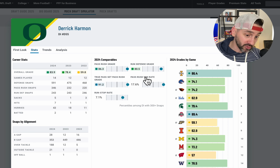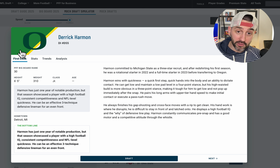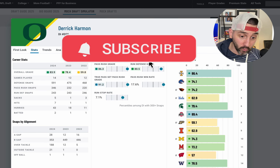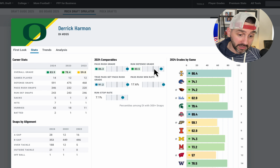Another guy I really like, probably one of the most well-rounded interior defensive linemen in this draft that's not Mason Graham or Kenny Grant, right? So I really like Derek Harmon. He's got good size, great hand usage, quick to attack with those hands that gets the separation he needs from those offensive linemen to get in there, rush the passer, and also get after it in the run game. He's pretty much a guy that's really good at rushing the passer, but also doesn't really give up much in the run game. I like that.